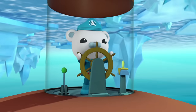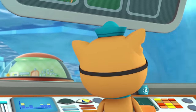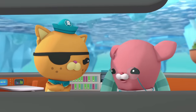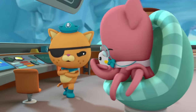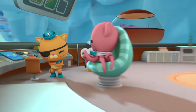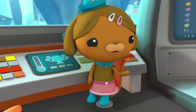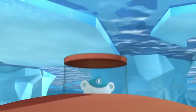These Antarctic icebergs are huge. Sure looks cold out there, matey. It is cold, Kwazii. Antarctica is the coldest place on Earth. Its freezing temperatures make it very difficult to explore. Then it's too cold for pirates, that's for sure. Captain, the water temperature's dropping fast. The Octopod will freeze up if we go any further. Dashy, bring the ship in for landing.